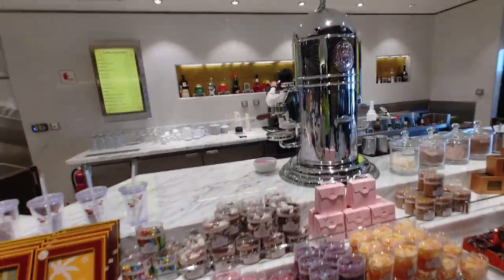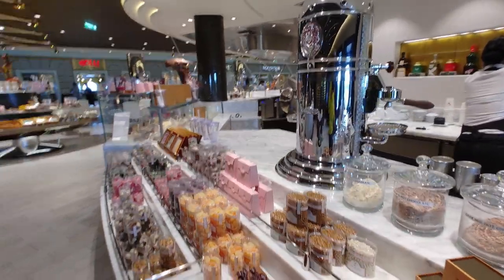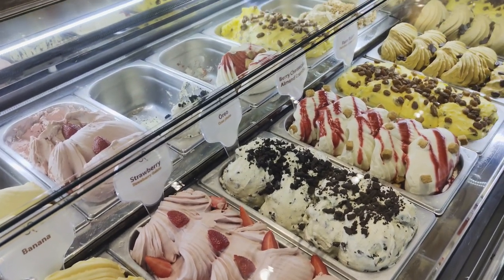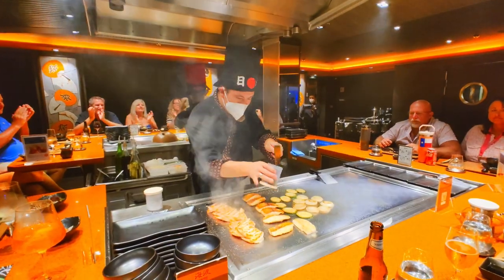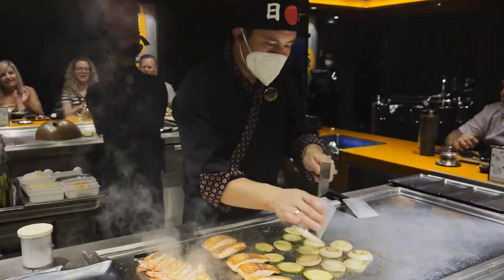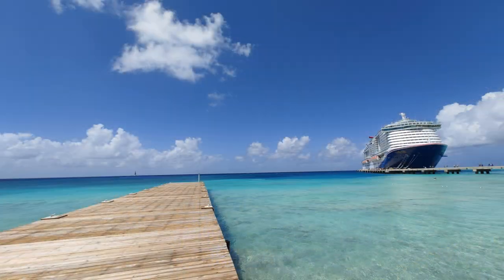Yes, there is a premium handmade chocolate shop with coffee and a gelato stand available for an upcharge, but no free soft-serve ice cream machine is to be found on the ship. There are four other dining venues which are very good, but they come with an upcharge. Surprisingly, there is no Italian restaurant on this Italian ship.